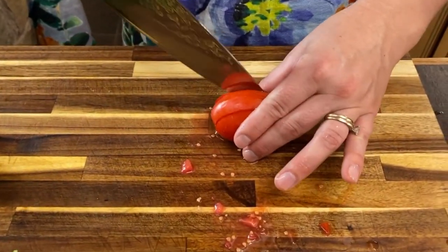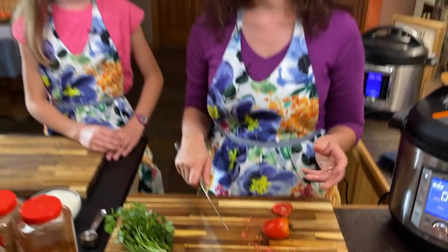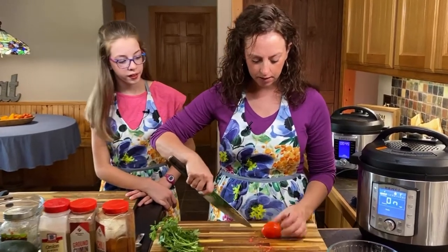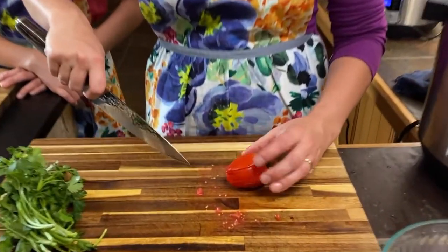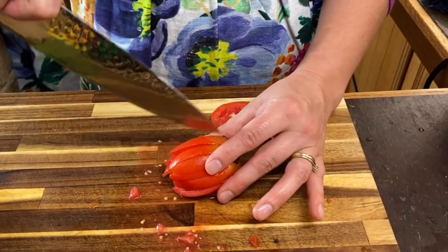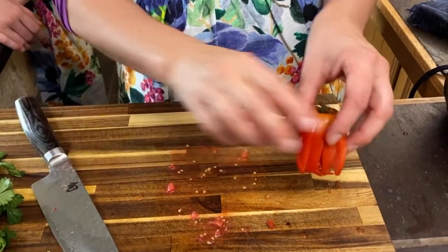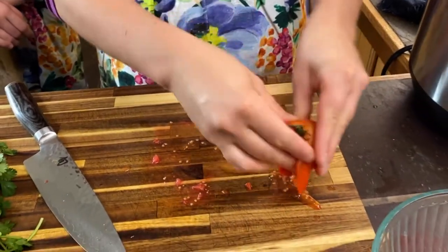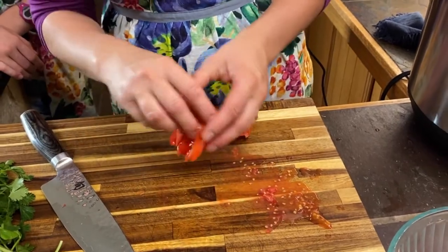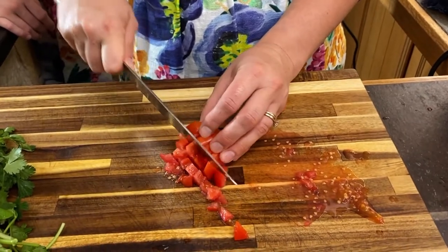And if you ever have a recipe that calls for tomatoes that are juiced and seeded, I'll show you how to do that. So again, cut the stem end, leave the stem end, cut your vertical slices, turn it sideways, do it again. And then at this point, if your tomato recipe calls for juiced and seeded tomatoes, then you can just give this a little squeeze and those seeds will kind of come right out. And then your tomato is just a little bit drier and it won't be quite so seedy and juicy.